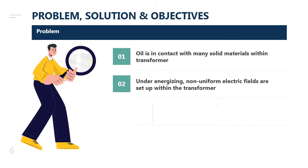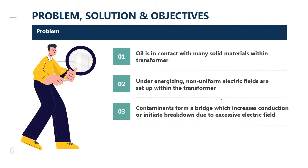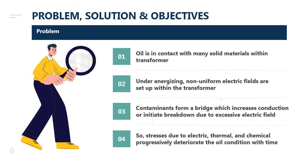Under energizing, non-uniform electric fields are set up within the transformer. As a consequence, contaminants in the oil will be subjected to electric force, forming a bridge which increases conduction or initiates breakdown due to excessive electric field. So stresses due to electric, thermal and chemical progressively deteriorate the oil condition with time. In fact, the deterioration of transformer oil affects the health and life of transformers.